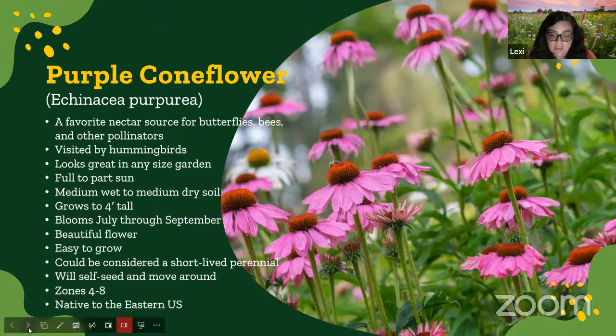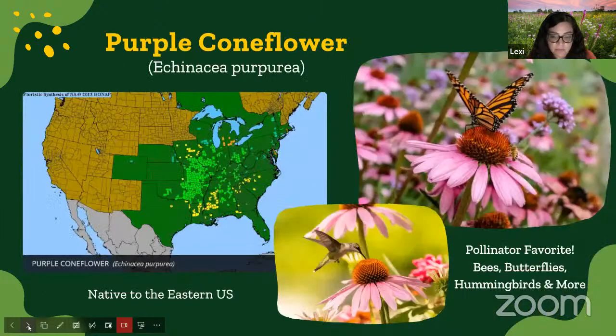And let's just see, we've got some supporting slides here. So here we can see the monarch and a bee at the same time on the same flower, plus the hummingbird. How beautiful is that? They just go and get their nectar and flitter away. So again, just a super important nectar source. And again, into that late season, that's what's important for our monarchs migrating.